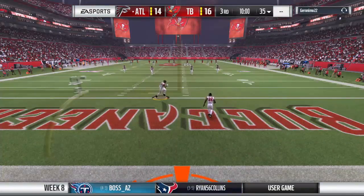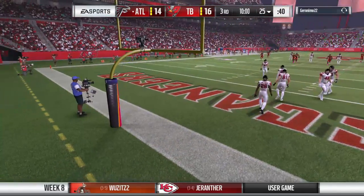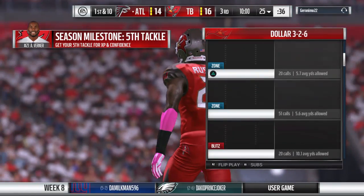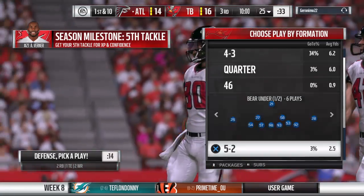Both teams appear ready for the fight ahead, and we resume action here in quarter number 3. And this will not be returnable. It's out of the back of the end zone for a touchback. Atlanta now coming out on the field. They're down here, but very much in this game.